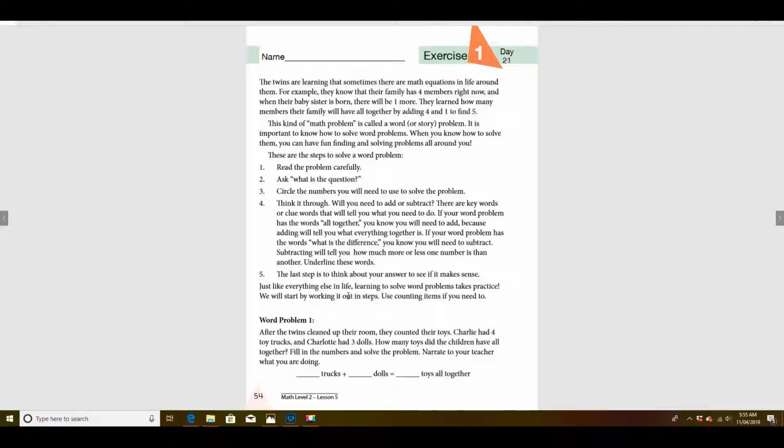Now, just like everything else in life, learning to solve word problems takes a lot of practice. So we're going to start by working it out in steps. All right? Now, if you need to use some counters, some beans or something, you can do that, okay? All right, let's look at word problem number one. Now, we have to remember our steps of doing a word problem.